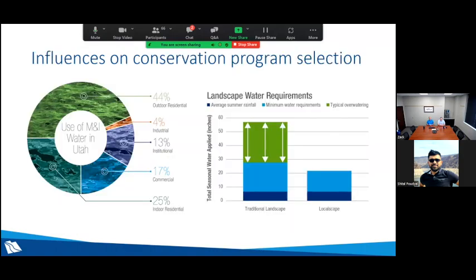So why do we choose the programs that we do? A lot of it's based on these two charts here. So right now, for municipal and industrial water use that's diverted, 44% of that use is outdoor residential. We are notorious, I think, in Utah for pointing fingers at everybody else. We often say, well, the school across the street uses more water than everybody else combined, or whatever ridiculous things people say. But the reality is that 44% is outdoor residential.